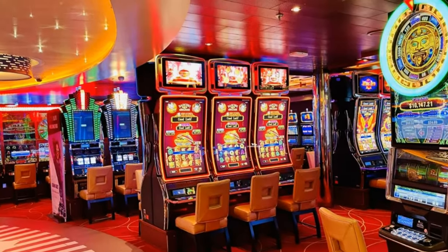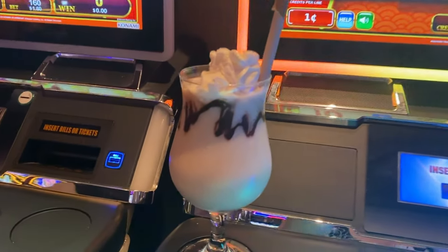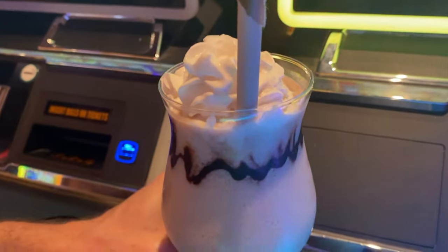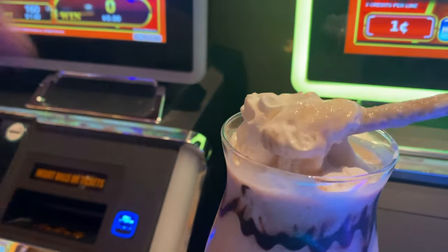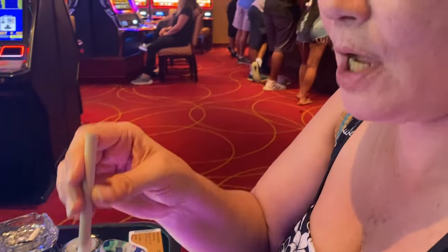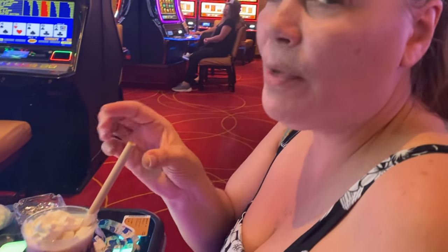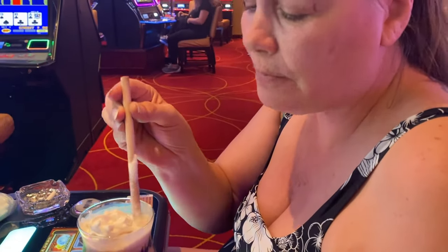Although they removed the casino bar on the horizon, you can still order all your favorite drinks while testing your luck. This is a drink from the casino, the mocha chocolate getaway. It's a frozen drink. Oh, this is more than chocolate. It tastes like coconut and chocolate. Like an Almond Joy or a Mounds. I love those Mounds. It tastes like a Mounds candy bar. Oh yeah.